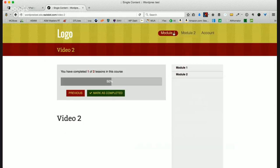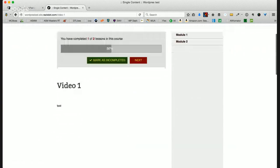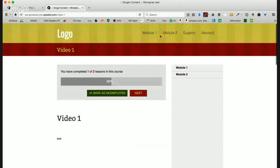Now let's go back, and you'll notice that this hasn't got any drop downs. Let's refresh the page. And now when I hover over module 1, I get the options for video 1 and video 2. Okay, so that's how you add menus. That's also got my support link, which, if you can see down at the bottom, is going to mysite.com/support.